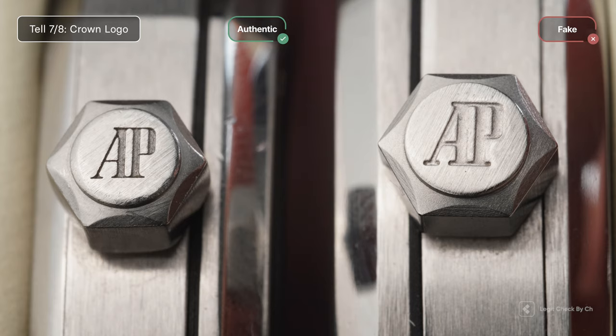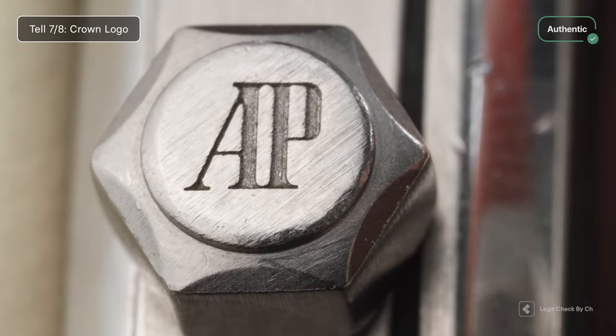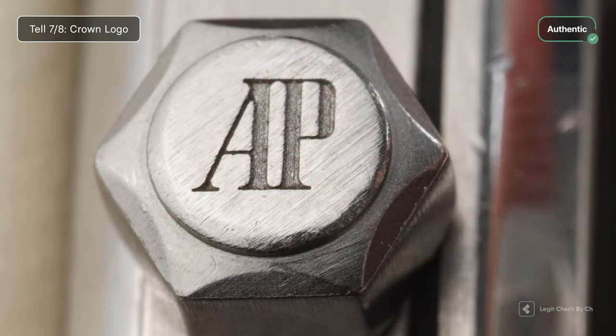On the watch's crown, you will find the Audemars Piguet logo engraved, which is designed using the letters A and P. Again, using a magnifier or your mobile phone's camera, zoom in on this engraving and make sure it has a correct depth and presents a high quality.